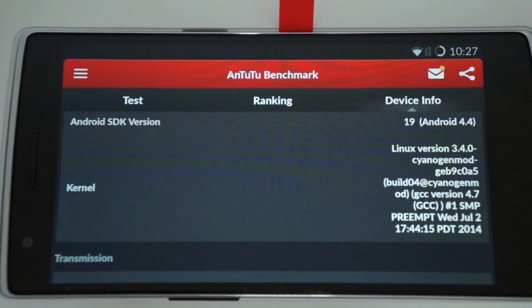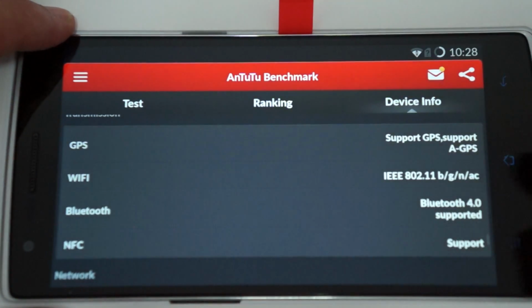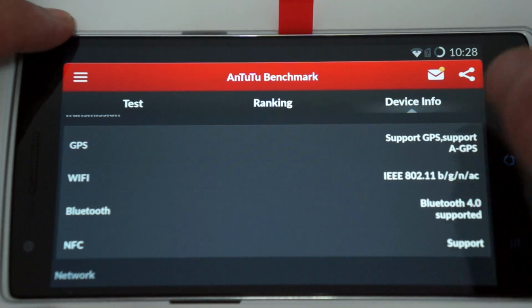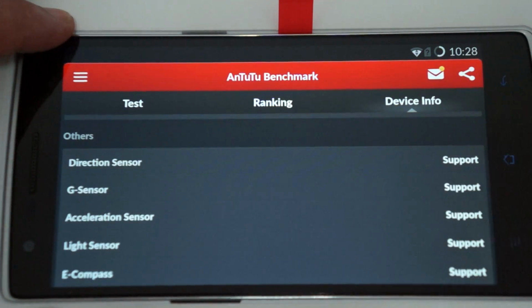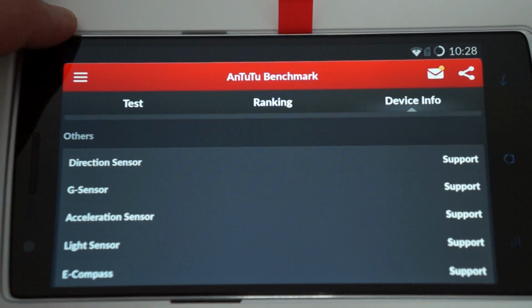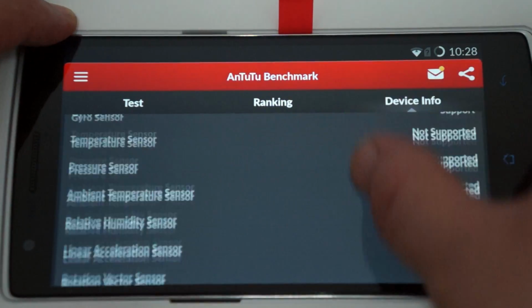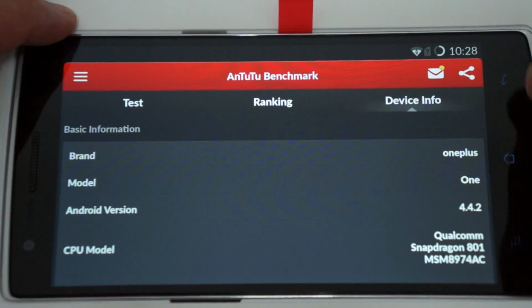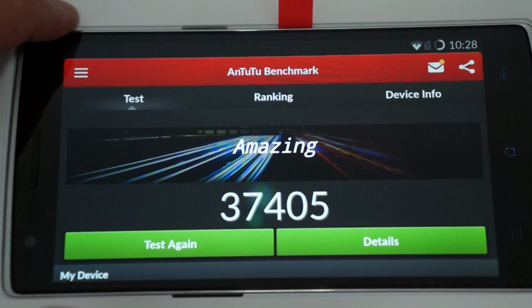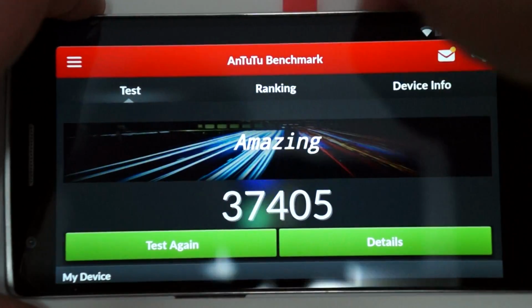And why? It's because it supports 4G LTE. Supports GPS, AGPS, Bluetooth 4.0, NFC is supported, Wi-Fi BGN. Here are some of the sensors that it does and does not support. Okay guys, well this just about wraps up the first part of our review. Again, the OnePlus gets a nice score of 37,405.